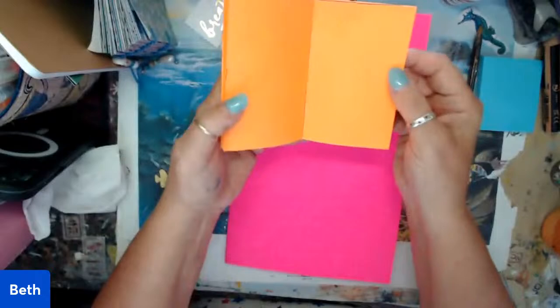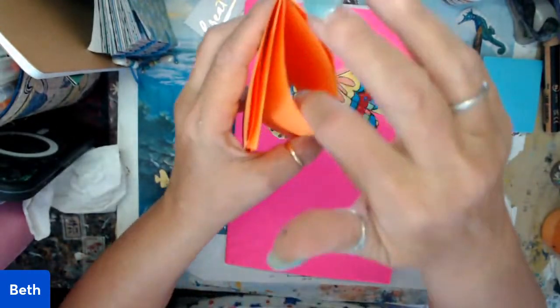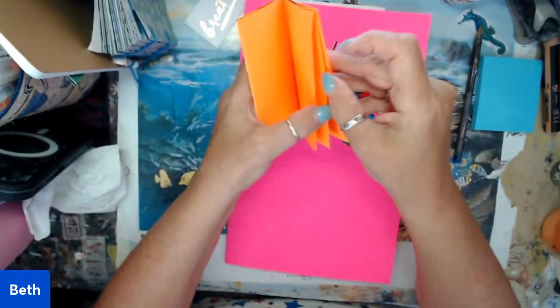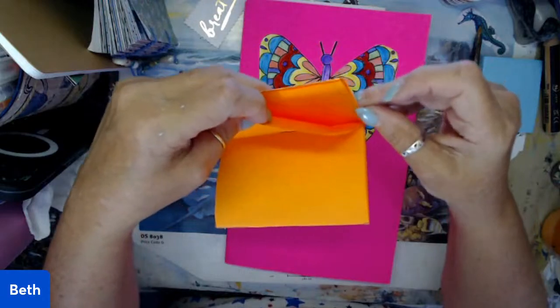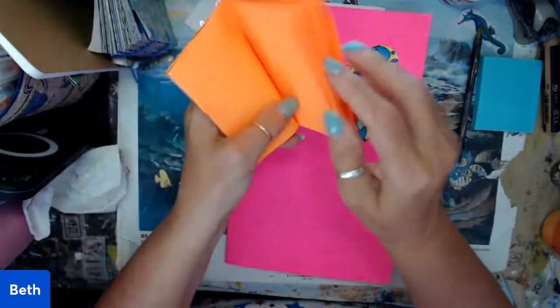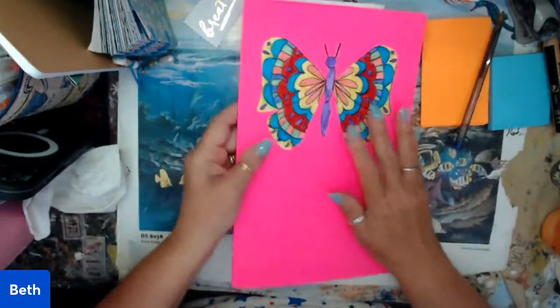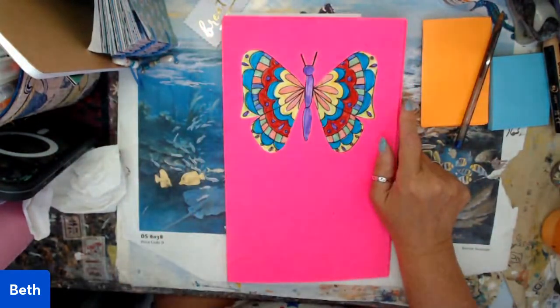There's 4 pages, and then if you want to strategically use the slots that are open, you can make pockets. There's 2 upper pockets, and then there'll be 2 side pockets. And then on that extra lip, you would just put a little tiny glue right there, and then you have a side pocket.